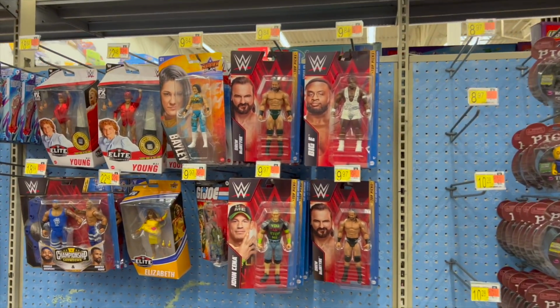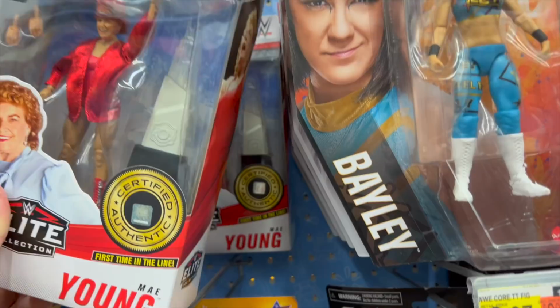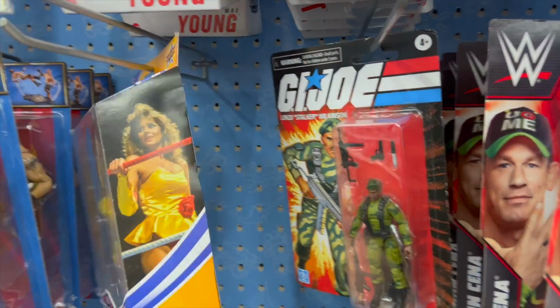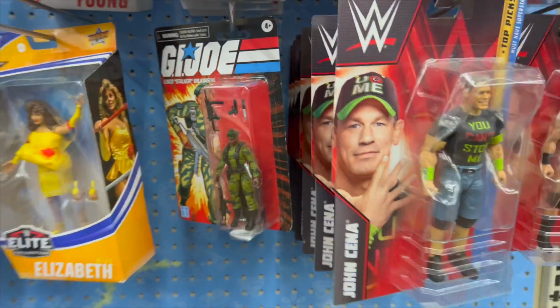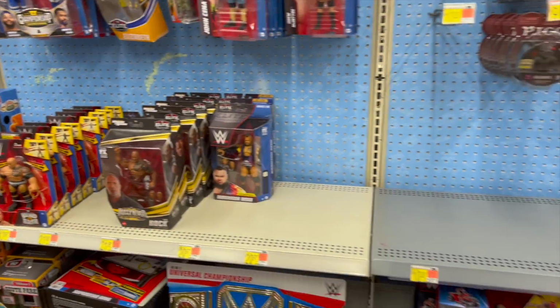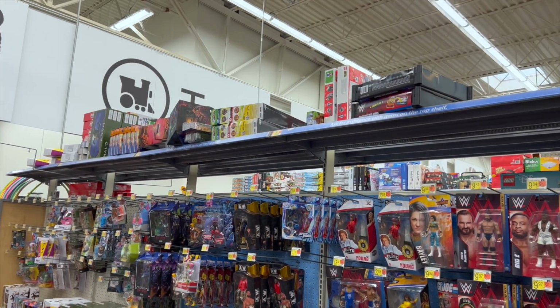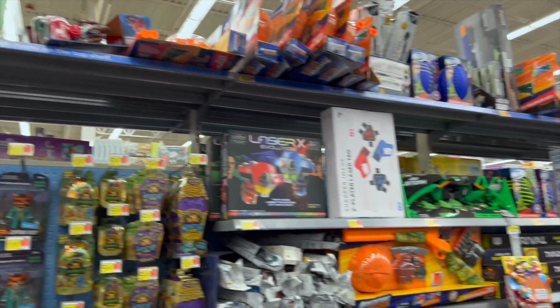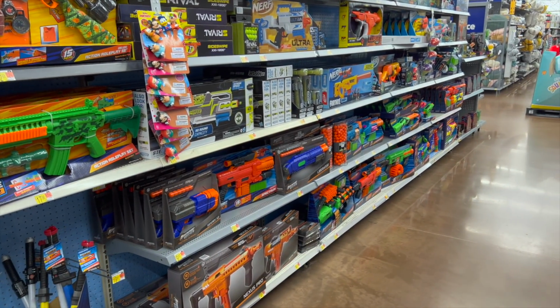Lots of wrestling. May, I think, rest in peace. I think she passed away last year, maybe. And a bunch of basic figures and an out-of-place G.I. Joe retro figure. All right, so I think that sums it up there. Got a little bit up top, but nothing new up there in the Nerf section. So let's head on back to the NECA section, see what they got.